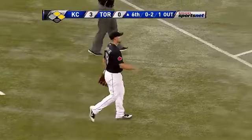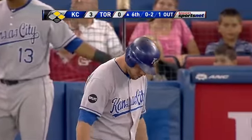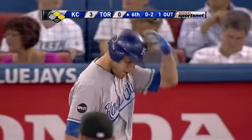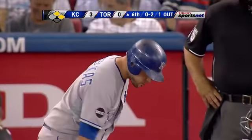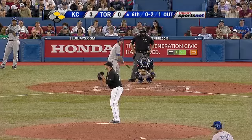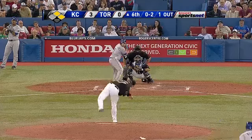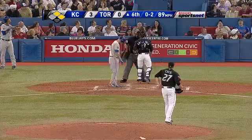Kansas City's done a good job the last few years of drafting everyday players and then getting them to the big leagues. Moustakas is one of them. Started the year last year in Double-A, went up to Triple-A and ended up hitting 36 home runs in the minor leagues. And he's just 22. Fights this one off.